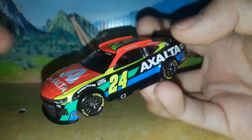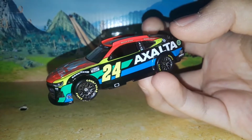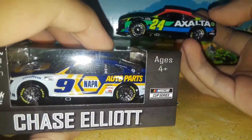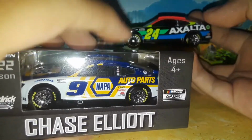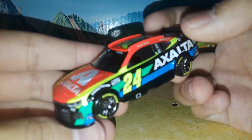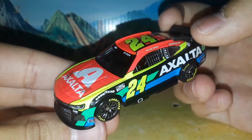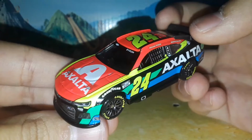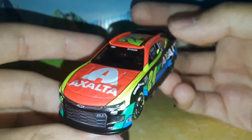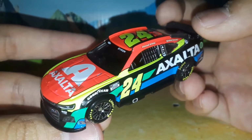Who knows, you might even get designs that are updated from last year, that are different from last year, like this one. Holy Christ, I am excited to review that one, for obvious reasons. But, of course, for paint schemes that remain the same, they're definitely going to be kind of cool to see comparisons of it side by side here. So, what a good car. This is an absolutely fantastic car.